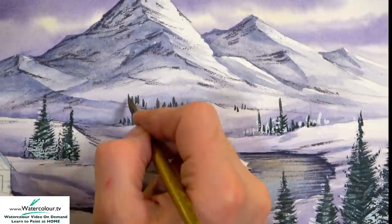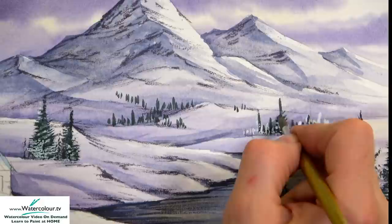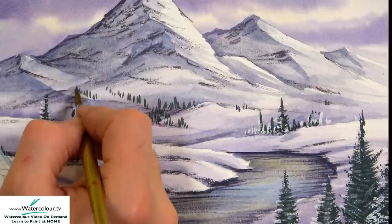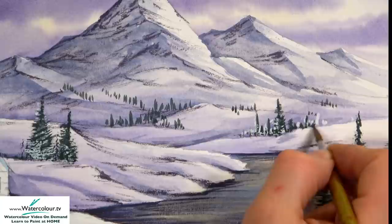Pop some of these little bits. These are just little vertical spots. But in context, they look right, don't they? They look like distant trees because your mind relates them to what you've just painted detail-wise. Of course you can be as detailed as you want on these things. But really, it doesn't want a huge amount of them. But they are quite addictive to paint, I'll be honest. Very nice, okay.